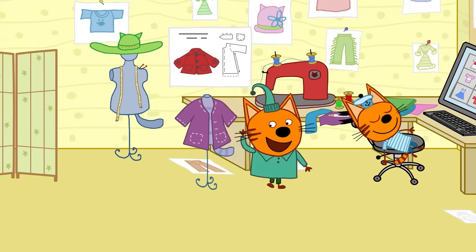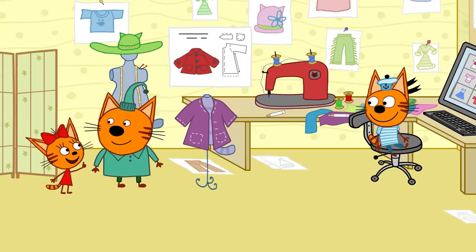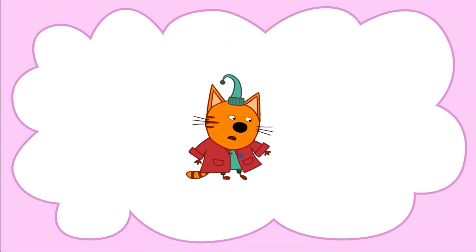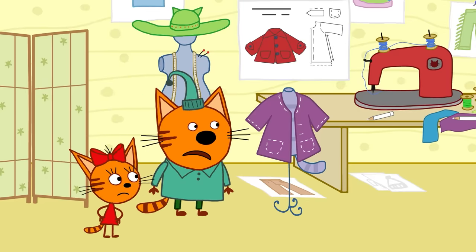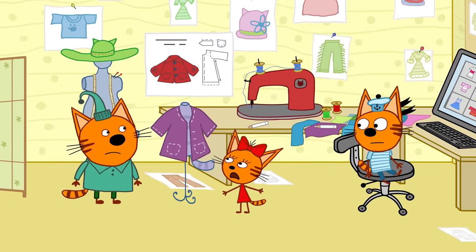Hey, it's a kitten-shaped doll, except it doesn't have a head. That's Mommy's catikin. It's a special model shaped like a real kitten to help Mommy make sure the clothes she makes will fit nicely. The coat on the drawing on the wall looks pretty nice, but the one on the catikin here doesn't. Aw, poor Mommy. She had so much to do that she didn't have the time to finish it.